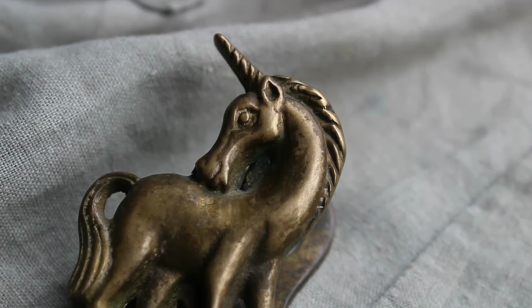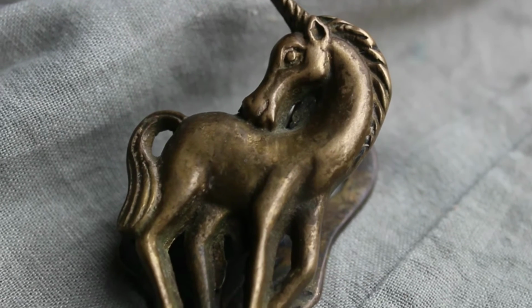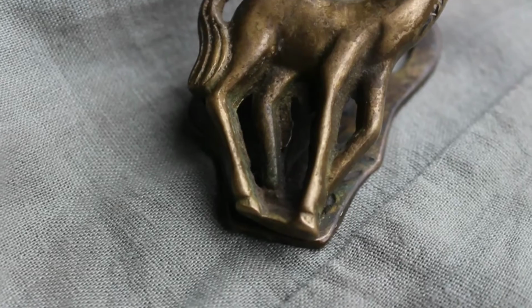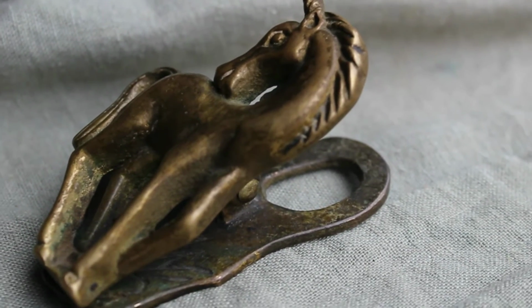Okay, this is the last brass thing I have, and it's this little paper clip. It's a little unicorn, and this was actually gifted to me by my mom, but I found it on eBay originally, so keep your eyes peeled for cool stuff like that. Now keep in mind, I found these things over years of searching at thrift stores, so this isn't something you would expect to find every time you go to a thrift store.